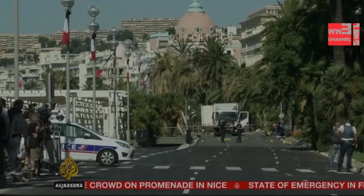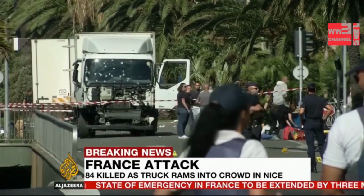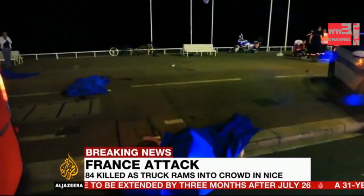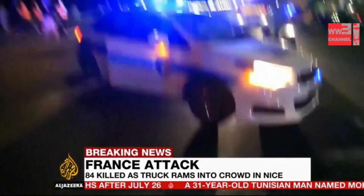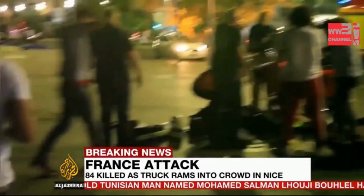The Promenade des Anglais, the famous seafront of Nice, and the truck still stands where the police finally managed to stop it by killing the driver. By then he'd caused carnage, ploughing through crowds for 2 kilometers, zigzagging, eyewitnesses said, to ensure he hit as many people as possible.